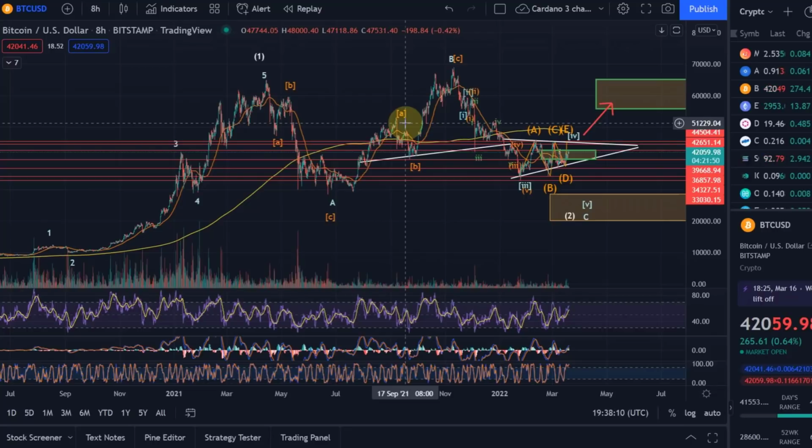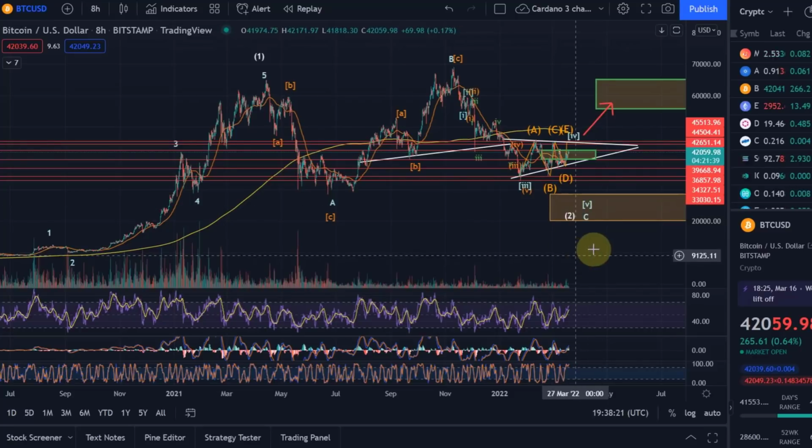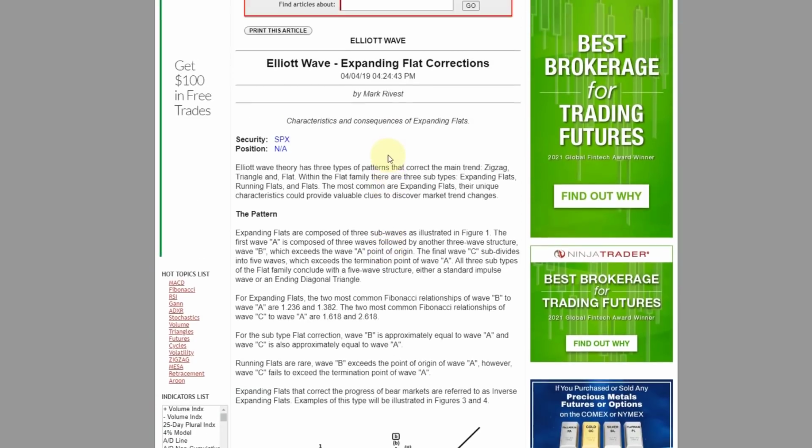So what we're looking at here is not a running flat, in my opinion. I think we have to expect an expanded flat. An expanded flat would mean that in this wave C, you're getting lower than the wave A. And we've got numerous examples from various different assets, different time frames where this has happened. Just to show you what is actually an expanded flat.